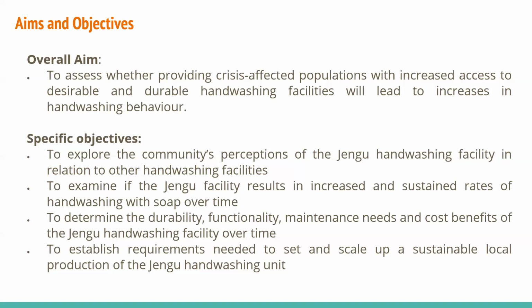Looking at the actual increase and sustainability of hand washing behavior with soap over time. And then a third point around the durability and maintenance functionality of the units, and having really a cost benefit indicator at the end of the study. And finally, an objective around producing the units at scale and how sustainable this would be locally, specifically locally.